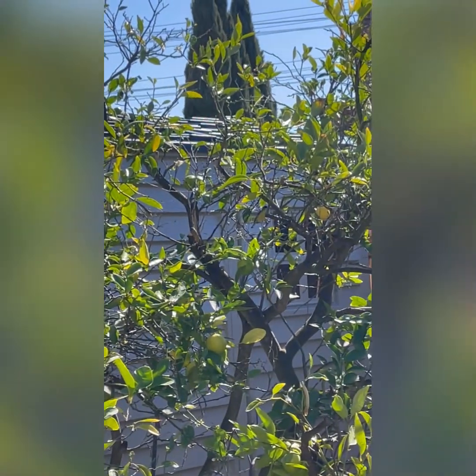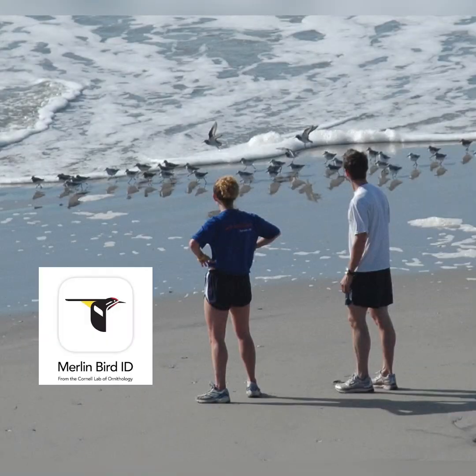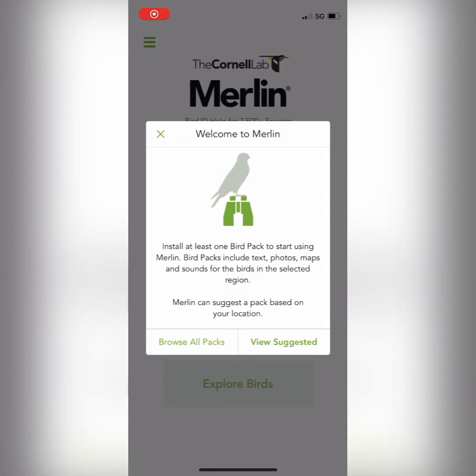Participate by observing birds for 15 minutes or more. Birding beginners can report birds using Merlin Bird ID, and the app will help you identify the species. You can report birds you see anywhere during these 4 days, not just those in your own backyard. Download the app and select a bird pack.